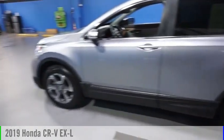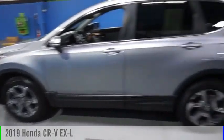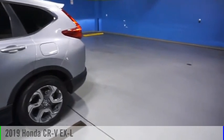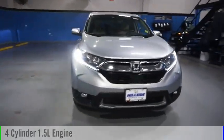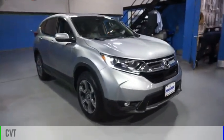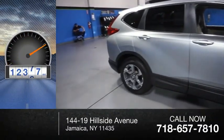You are going to love the 2019 CR-V. This vehicle is powered by an all-wheel drive, 4-cylinder, 1.5-liter engine and comes with a continuously variable transmission. This vehicle has less than 15,000 miles.